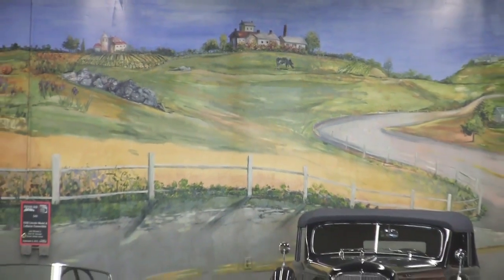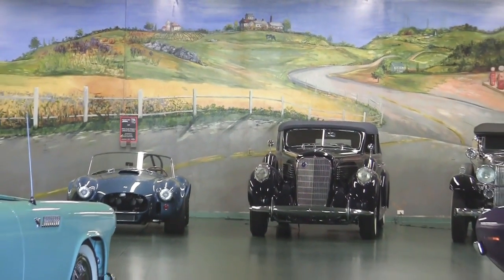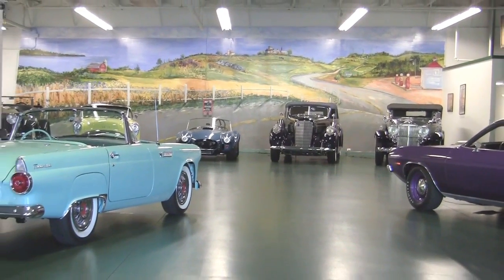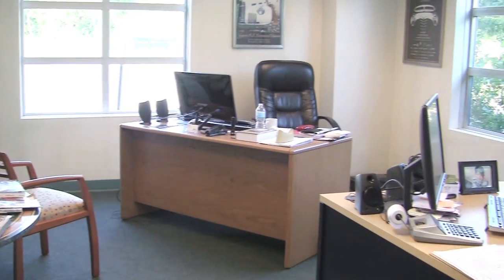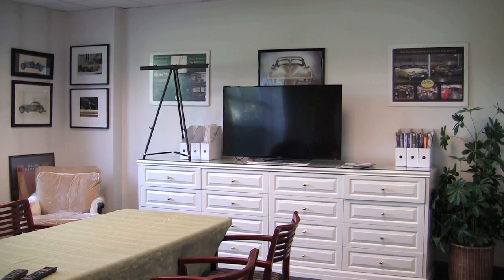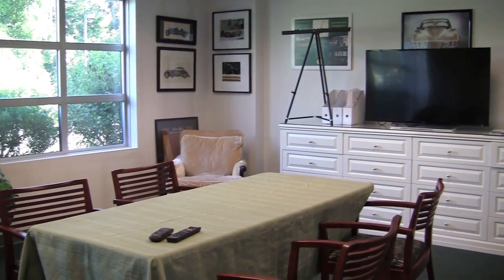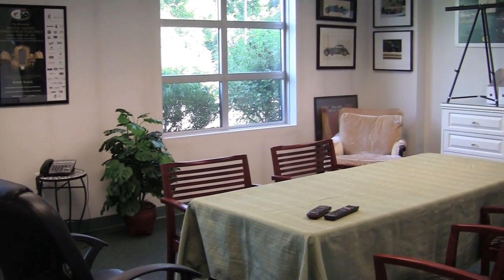So as you enter the building, you'll see the first of our display areas here in front with the murals that we put on the wall, and also the offices that we have, as well as our conference room. We make the conference room available to people who want to come here for car club events, or just even to tour the building.